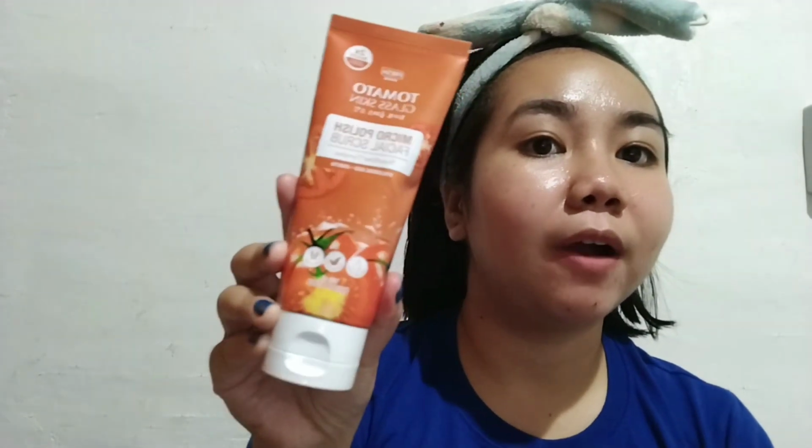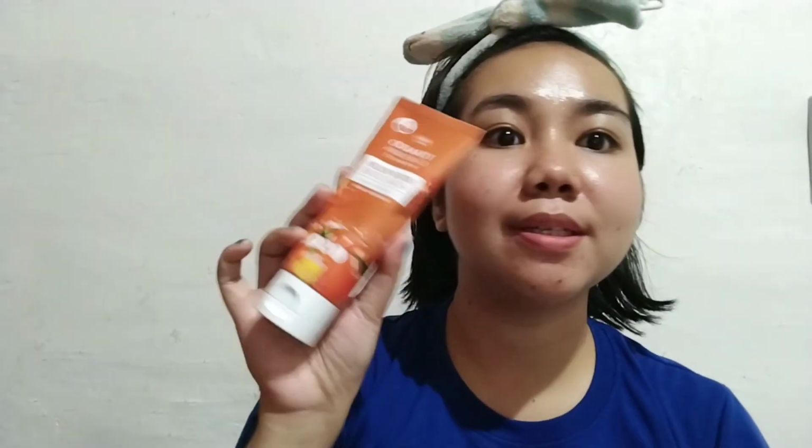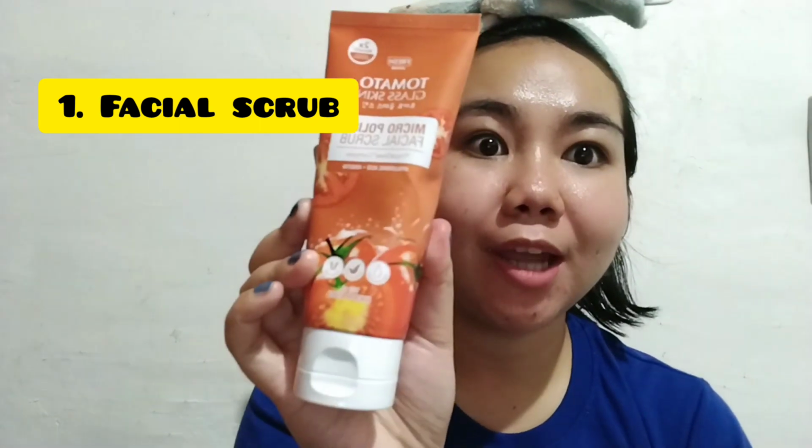I have here a facial scrub from Fresh Skin Lab. I normally use it to scrub some dirt off my face. I'll show you a little bit of what's inside. This is a micro polish facial scrub. It has a pteroglass complex, hyaluronic acid, and arbutin. This is made in Korea. So this is step one.